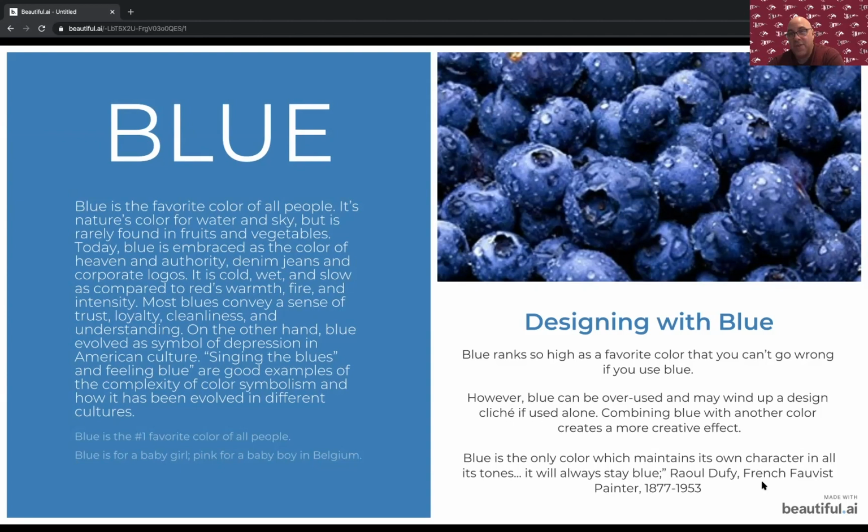Designing with blue. Blue ranks so high as your favorite color that you can't go wrong. However, blue can be overused and might wind up another design cliche if used alone. Combining blue with another color creates more creative effects, right? So use blue, don't over blue something. Think about ways that you can use spot color. You don't have to have the whole background as blue to stand out.